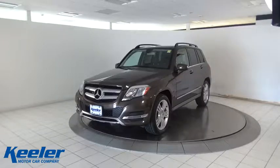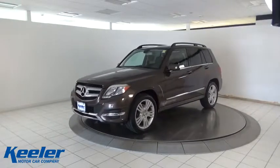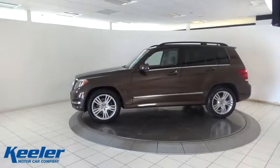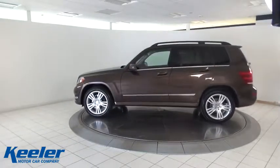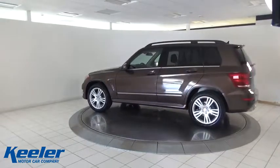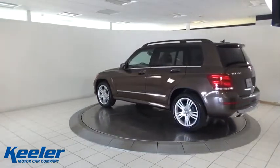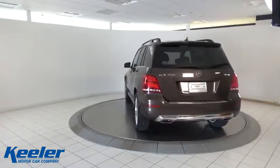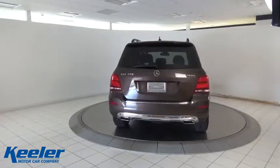The 2014 Mercedes GLK Class. Based on the C-Class, the GLK joins the small upscale SUV class. Its smooth 268 horsepower, 3.5-liter V6 delivers quick acceleration. This vehicle has less than 30,000 miles. Here are some of this vehicle's great options.